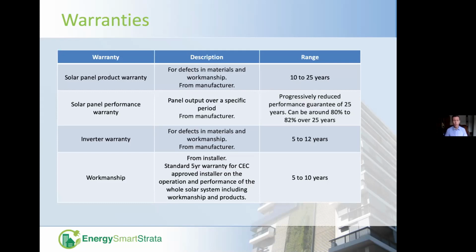The inverter warranty is really important. So that can range from 5 to 12 years. Really, we recommend 10 years. We really don't like dealing with any inverter warranty less than 10 years. The inverter is a complex bit of equipment. It's expensive, and we want something which you know is going to last.